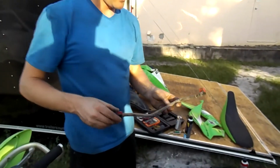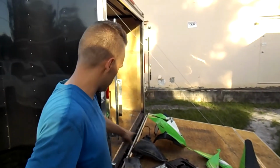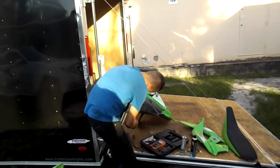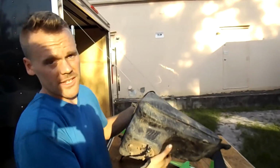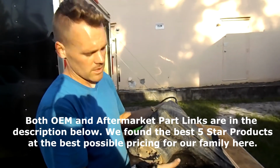Something else I would add, that we're going to get into after I get through cleaning the injectors, is that we're actually going to get inside this tank. Even though it seems like a traditional 4-wheeler tank, it has a high pressure fuel pump in the bottom of it. And there's a good chance that pump could be gummed up as well with the ethanol. So we're going to have to go through that.